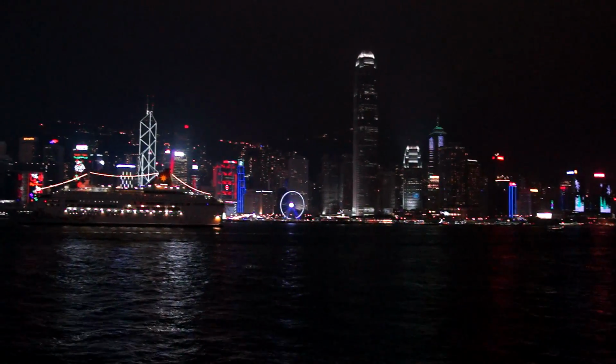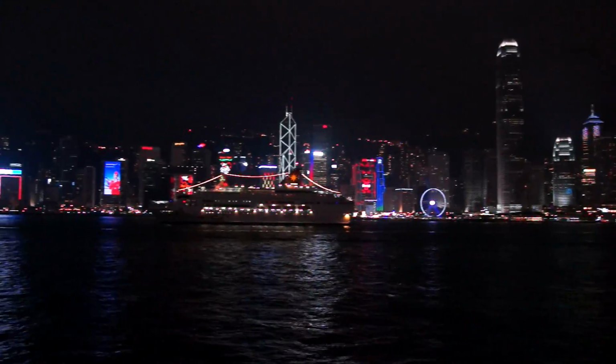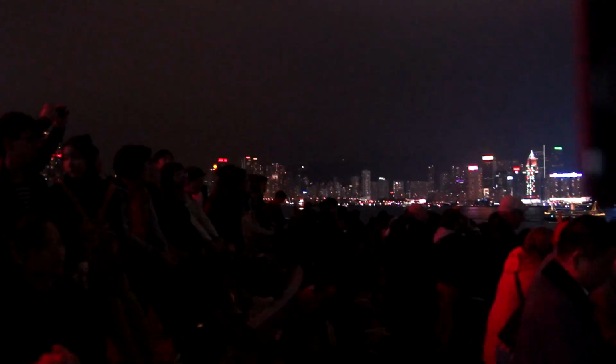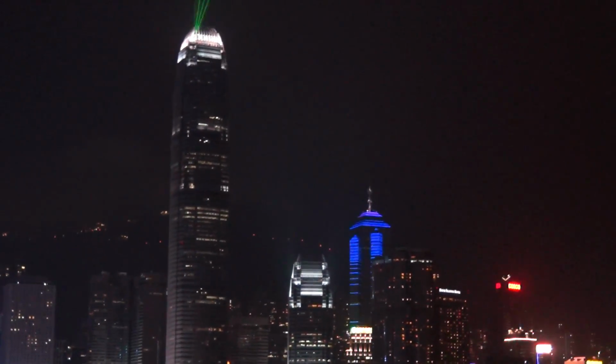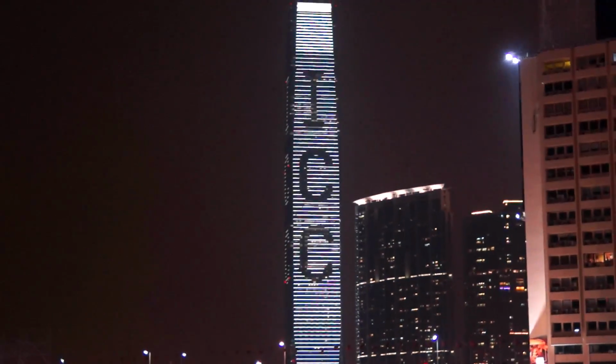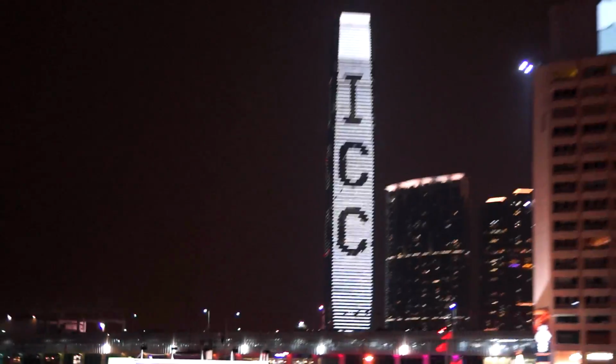And of course, I'm going to say that the night view over the bay is better than the daytime one. Okay, the show itself isn't that impressive. I mean, it's quite hard to differentiate the normal skyline from the one with the Symphony of Lights. The only difference being a few laser lights really. It's more so something you say you've done in Hong Kong rather than a proper attraction in itself.